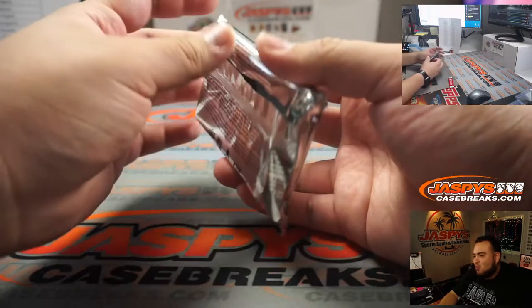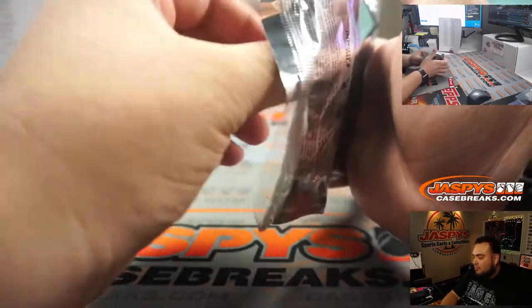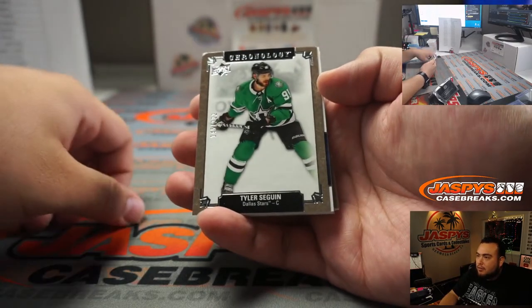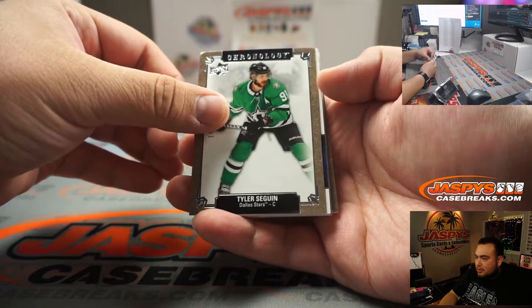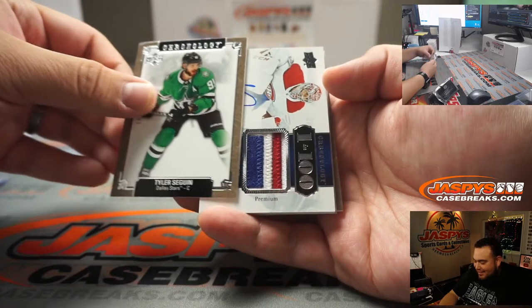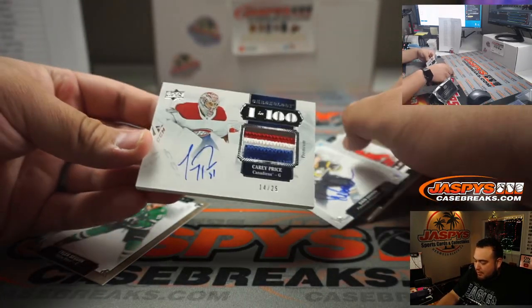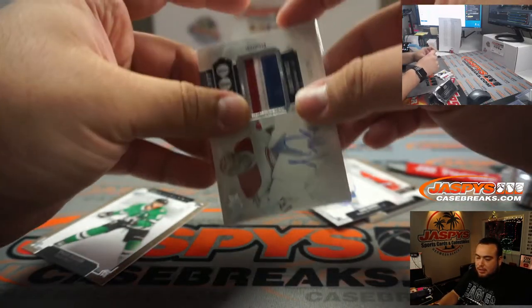Ooh. Nice. Yeah, I just remember him wearing that Capitals one, but maybe if he was still there a year or two after Ovechkin's rookie year, then I guess he could have worn it. Tyler Seguin. And here we go. A premium patch autograph of Carey Price, 14 out of 25. 1 in 100. Montreal Canadiens. Going to Mike.